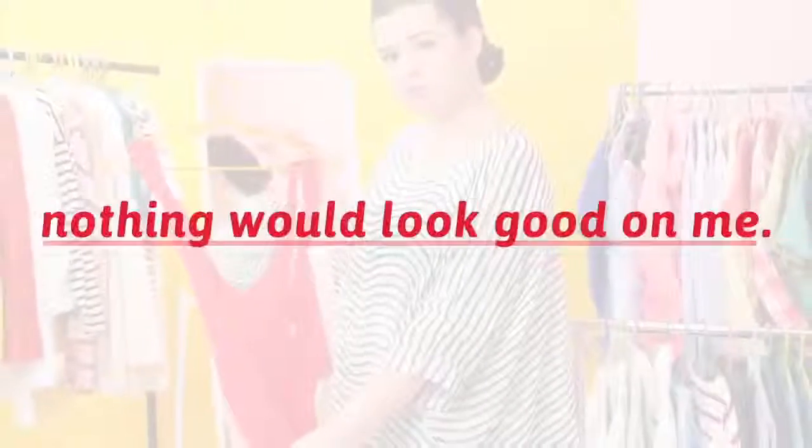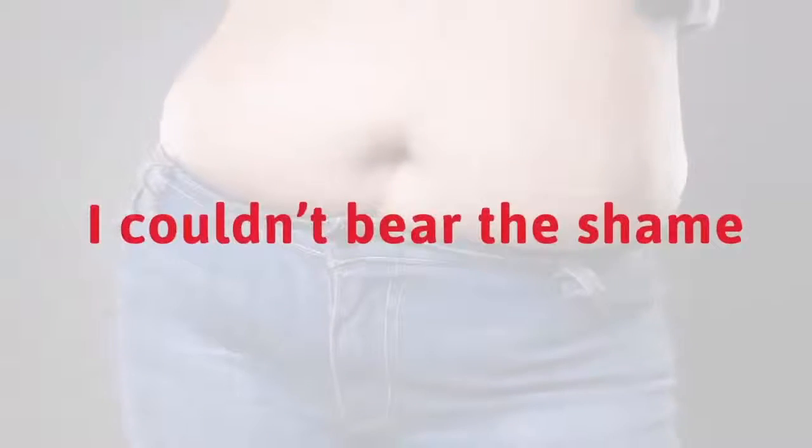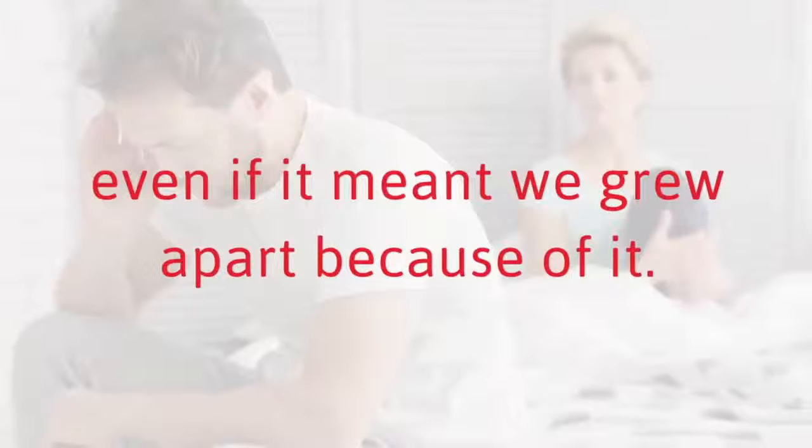I should know. I remember how it was when nothing in my closet fit me, when I knew nothing would look good on me. I was so ashamed of my body that I even began undressing for bed in the dark so my husband couldn't see how fat I really was. I hoped and prayed every night that he wouldn't try to touch me. I couldn't bear the shame of him knowing what I'd become, even if it meant we grew apart because of it. As a result, we did.